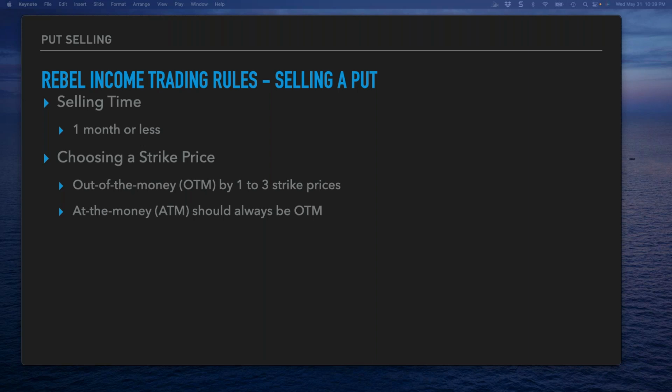If you are selling the at the money contract, which means the option that is closest to the stock's current price, we always try to make sure that that is the out of the money option in any event, for the same reasons that we've already outlined. As I've already alluded to, the target yield on these trades is about 1.5% per month.